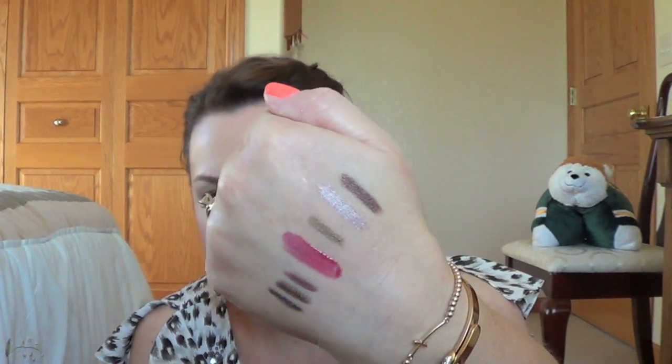I probably felt like it was too similar to something else. So there you go. Or I actually got the wrong one. I think I meant to get dark taupe, but we shall see. You know. And then we got a packet of fun goodies from Sephora.